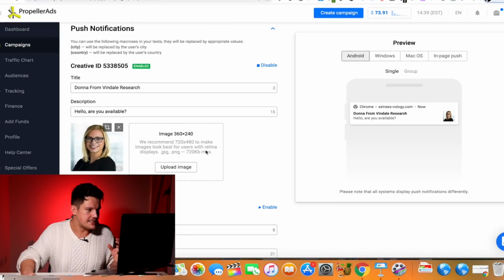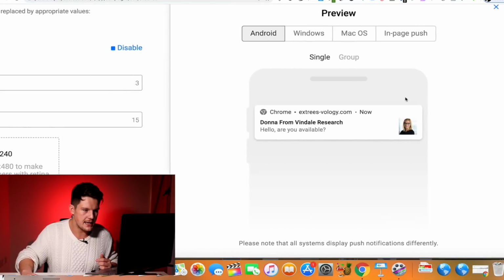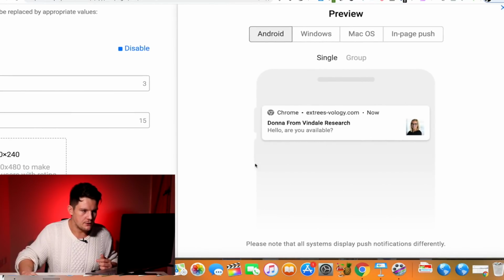So this is Propeller Ads. It's my push notification ad network, which I'll explain a bit more about in a second, but I just want to show you an example of what a push notification is so you can see. I'll zoom into this here. So this is what it will look like on a phone. This is like a preview of an Android phone.